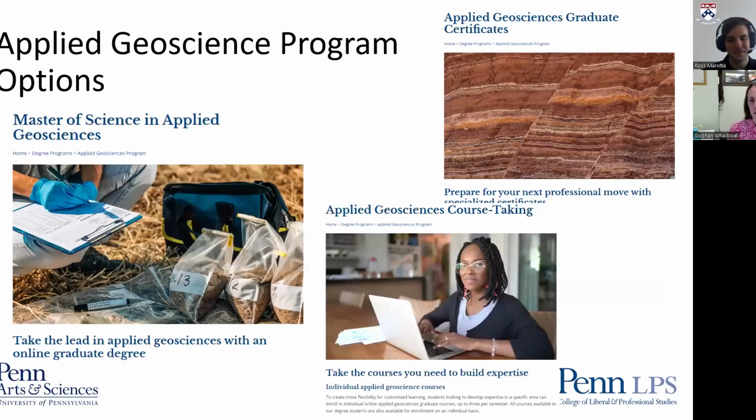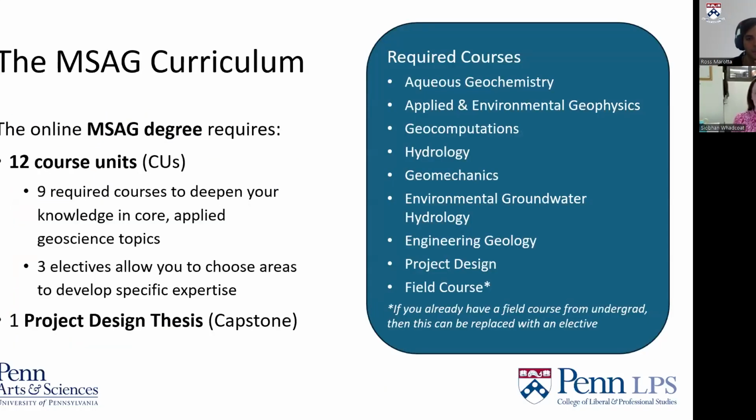And so what options are provided within the Applied Geoscience program? I mentioned that it's more than just the master's degree now. So we do provide that Master of Science in Applied Geosciences. We also now provide two options for graduate certificates, and we provide a course taking option. So I'm just going to spend a bit of time to go through in a little more detail what each of those are. So firstly, thinking about the full MSAG degree and what that looks like.